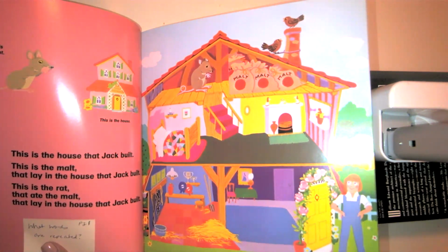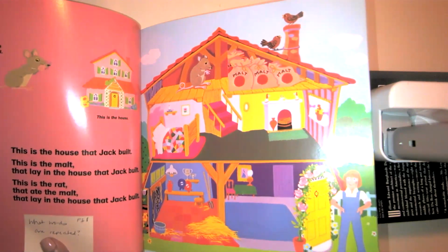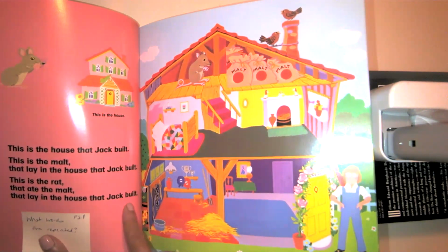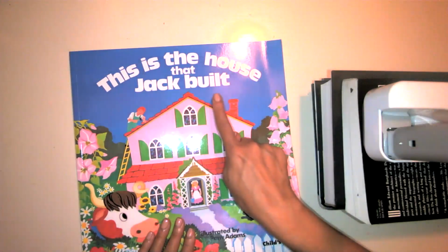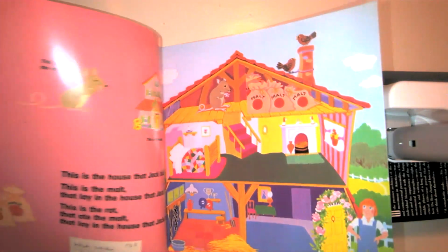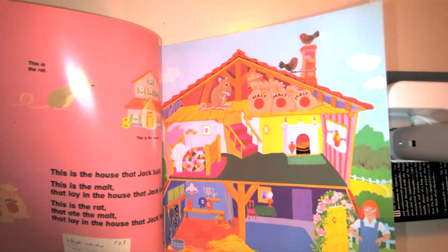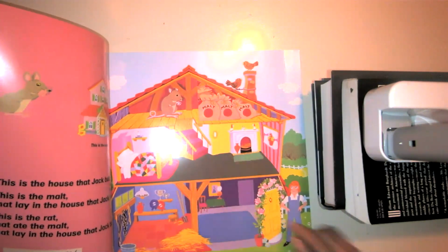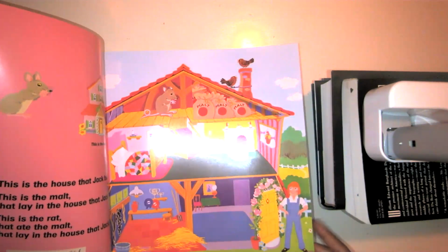So, I'm thinking to myself, what words keep repeating? As I look at the story and listen to the story, I see the word built three times. And it's also in our title, built. So built is the word that keeps repeating over and over again on this page. And we know that there's a rat in the house who apparently keeps eating all the malts. So here's the rat eating all the malts. Let's see what happens next.